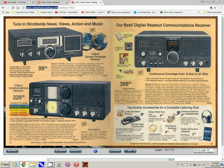Okay, so I think that's about it. I don't know if anything else I want to say at this time. Next up, I'll try to do the actual view of my radio.